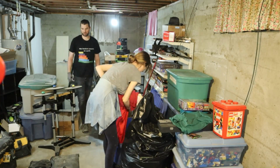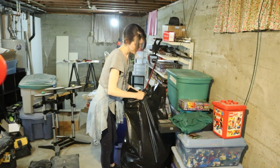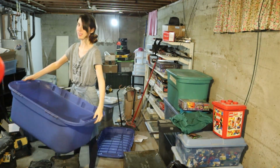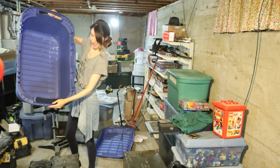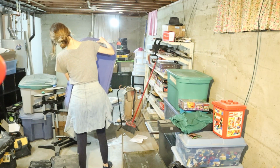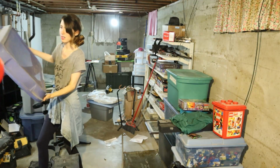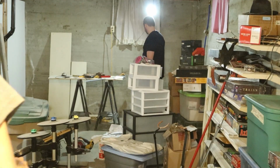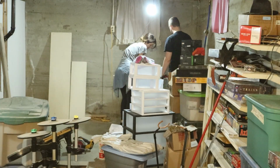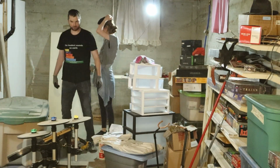I also wanted to mention, you might have noticed us putting things into black trash bags that didn't look like trash, and that's because we were out of boxes and we were using those for donation items. So I did put my fabric into a black trash bag, but that was to donate. Don't worry, I am definitely donating that fabric. It's great fabric and somebody hopefully will get some good use out of it.